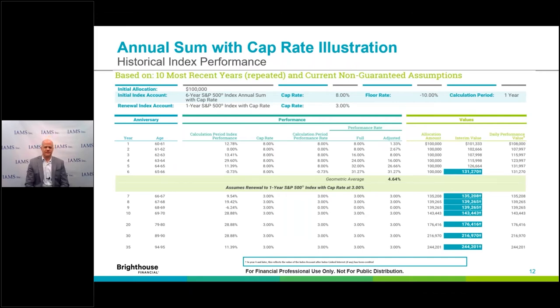This is a real life illustration. This is a little bit more true to what you might see. If you look at that first year, the index returned 12%, and actually the 8% cap would be credited there. And you see the interim value, that's the value I talked about before, that's used for your RMDs or a full surrender. So the overall average return was 4.64% over that 6 year period of time.